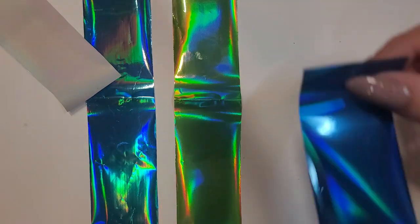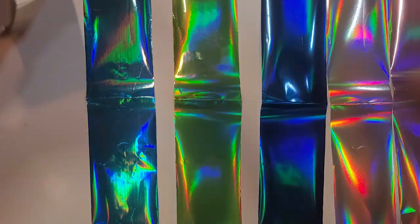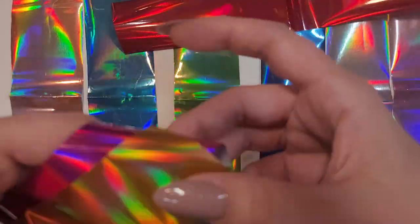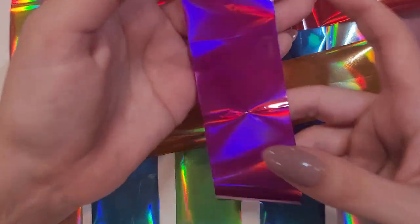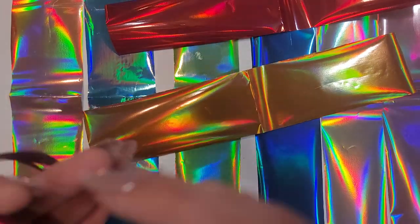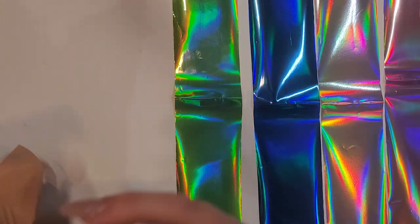Are these the same color? No, one's darker. Oh my goodness. Look at these. Oh my god, they have the hollow effect to them. This one's black with hollow. Oh my gosh. I don't remember getting these, and I am so excited. Oh my god, I want to do a set with these immediately. I feel like I need to put these somewhere special because I want to do something with them immediately. These are so gorgeous.